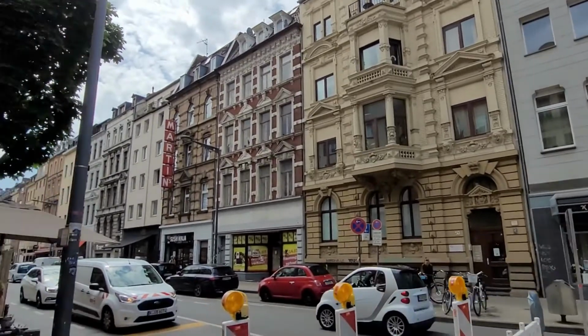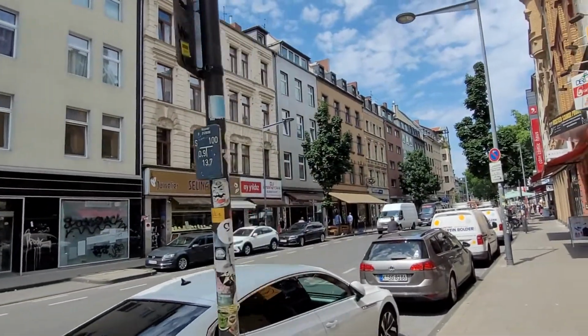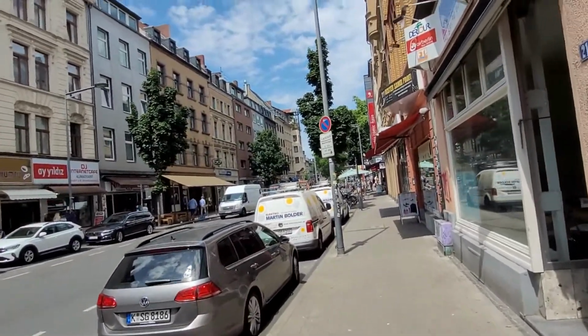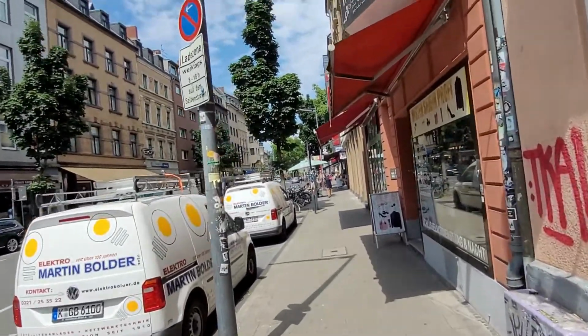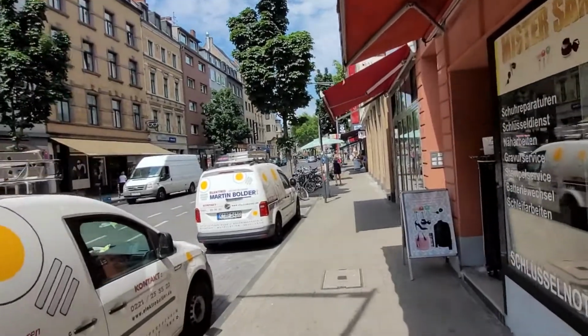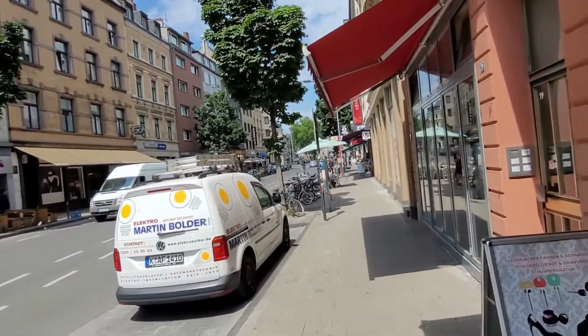But yeah, that's the checklist. Go through it a few times until 6 or 7 hours have passed, and then head on back home. That's kind of the plan for this trip too.